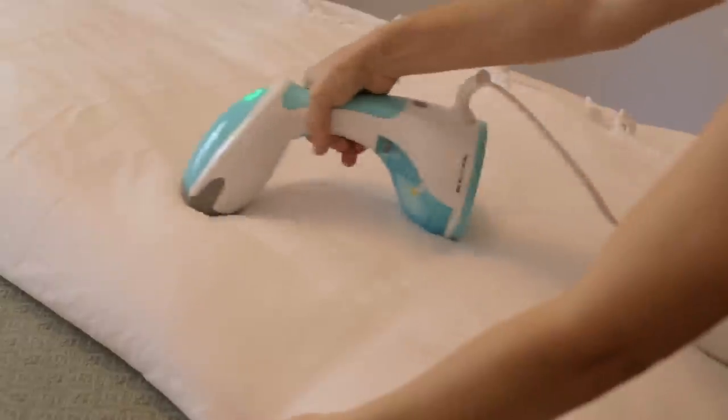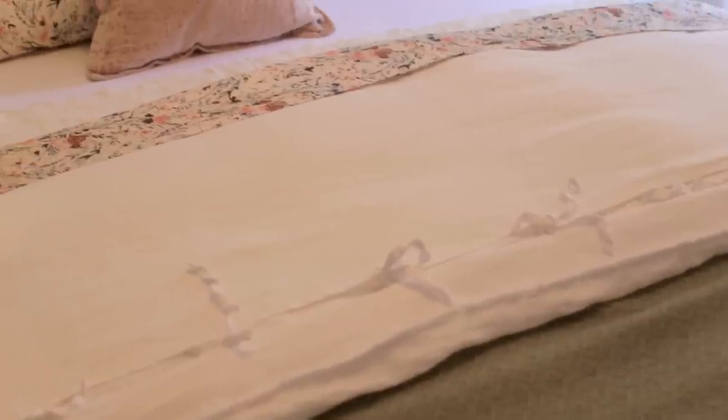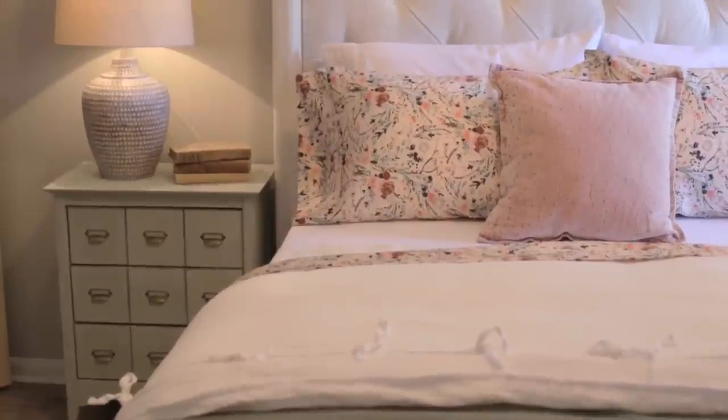The final step and one of my styling must-haves is a good fabric steamer. Wrinkles are your bedding's biggest enemy, and they really stand out in photos. So make sure your fabrics are nice and smooth. And you're done. Now step back and admire your beautiful new bed, or crawl in and take a well-deserved nap.